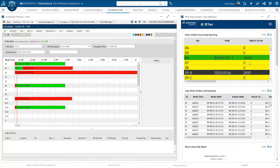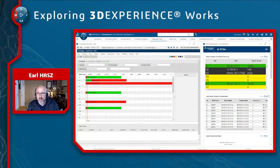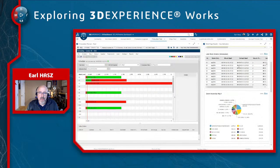I can see, again, I've got my dashboard available to me. This time it gives me the opportunity to see which work centers are operating nominally, which work centers are working fast, which ones are down. I have direct access to information on what's actually going on the shop floor. So as I set up my plan, I can identify what work orders I need to manage to get into my schedule.